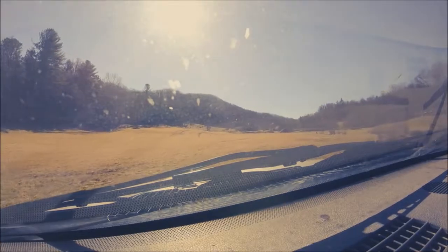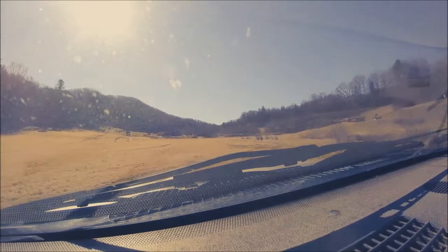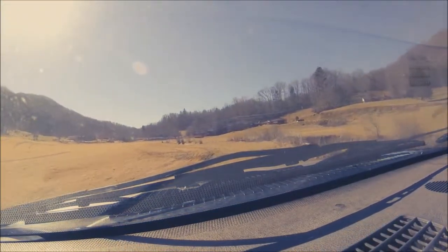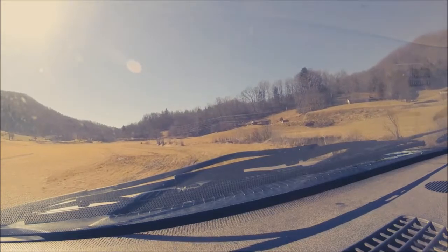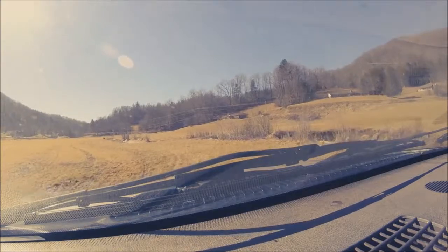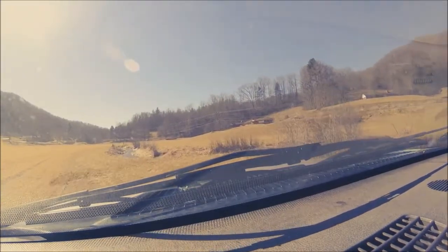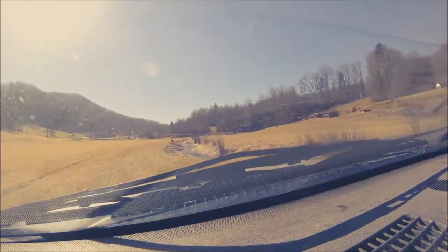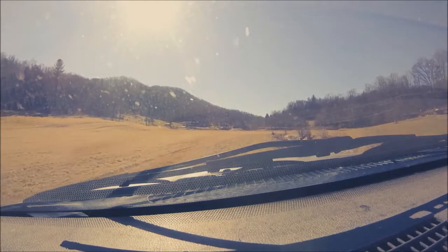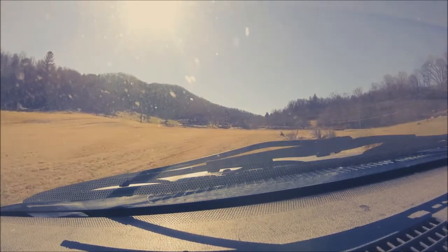So our first plantings should hit the field around mid-April. It is the end of January, and this is a mud hole. We'll make sure we get through that. It is the end of January, so what we've got to get done between now and the middle of April is we've got to get about 5 acres ready to go.